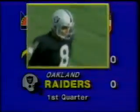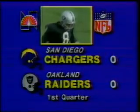A 41-yard kick by Ray Guy, but he hung it high. We'll be back in a moment.